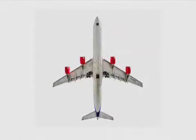This is the 4-engine Airbus A340 series that competes with the Boeing 747 on long hauls. This is a Virgin Atlantic A340-600. And these pilots are usually lined up with the center line really well. I don't know, maybe it's Branson, I don't know.